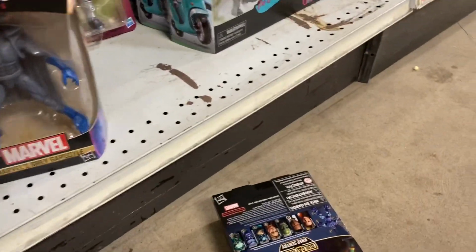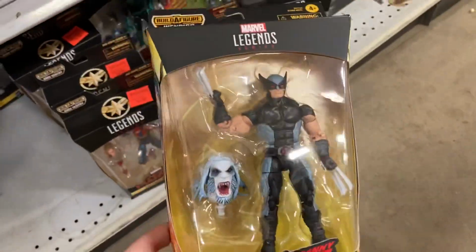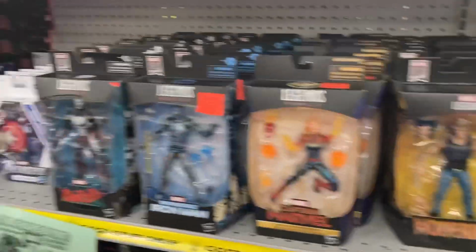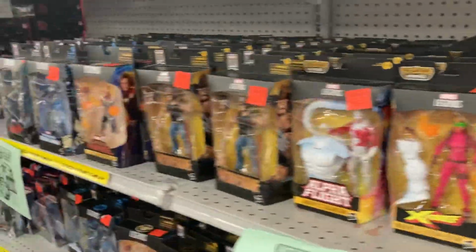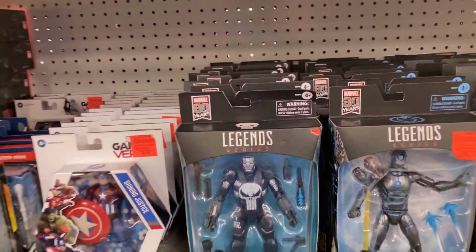But guys, this is insane what they have here at Ollie's. Freaking ridiculous. I mean, this is sitting here. Oh, 10 bucks, man. I'd expect to be picking up figures today that are old, but this is just incredible, the prices these are sitting at right now. Also, I think my camera lens might be fogging up, so I'm sorry about that. But yeah, guys, ridiculous. Check your Ollie's for Marvel Legends because this is just insane how inexpensive these are.